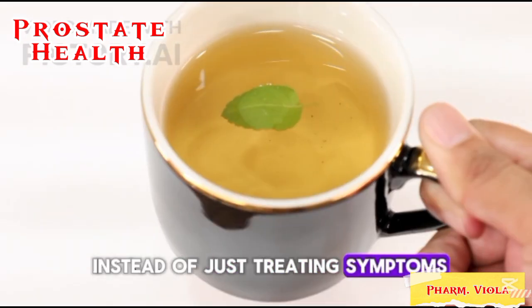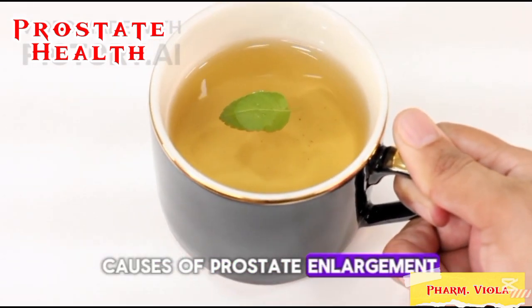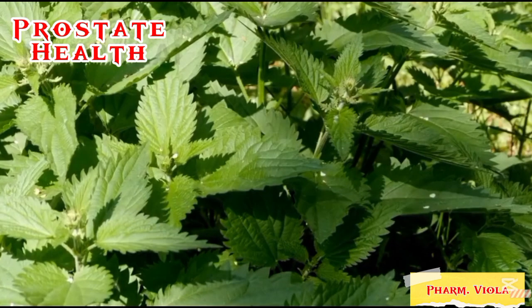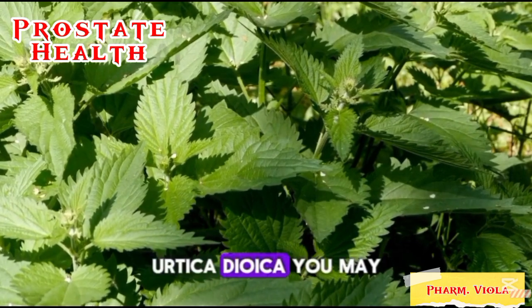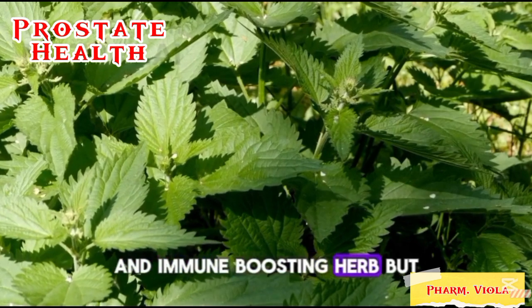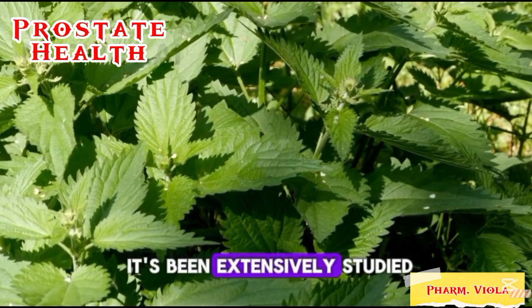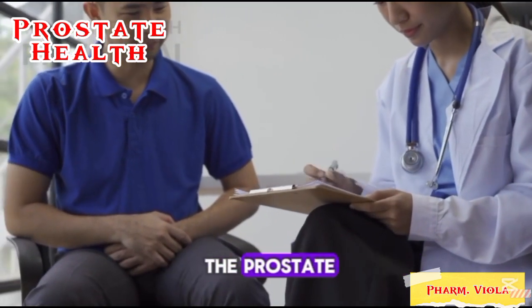Instead of just treating symptoms, it addresses the root causes of prostate enlargement. It blocks these triggers naturally. The herb we're talking about today is stinging nettle root, Urtica dioica. You may have heard of it as an anti-inflammatory and immune-boosting herb, but did you know that it's been extensively studied for shrinking the prostate? How stinging nettle shrinks the prostate.